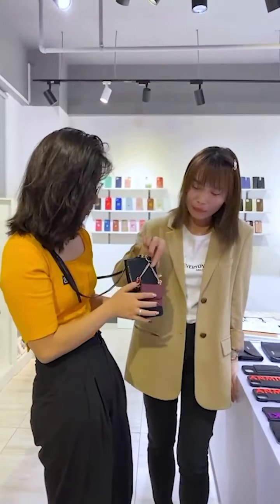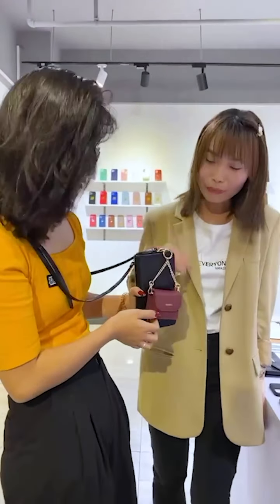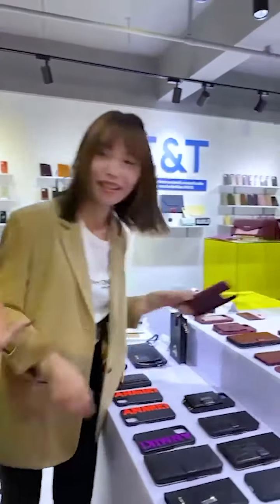Yes, right. And also, this metal chain can be changed to the color, to the saber, to the gun, the program, and the wall. Okay, I'm so interested in this product. Yeah, I'll introduce another one. Can you introduce more?